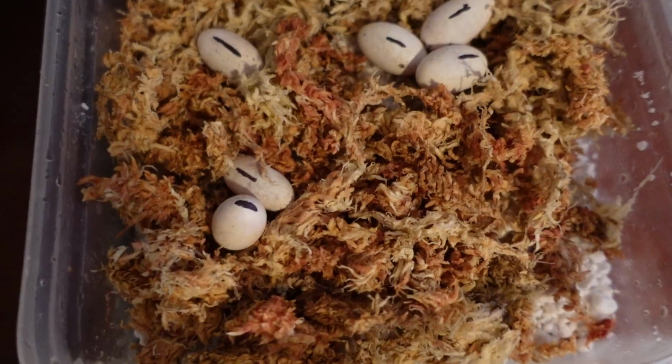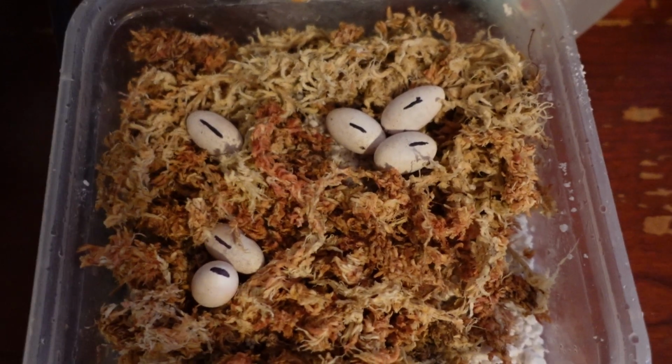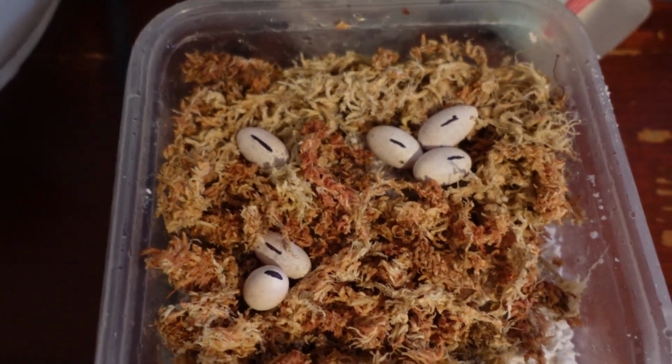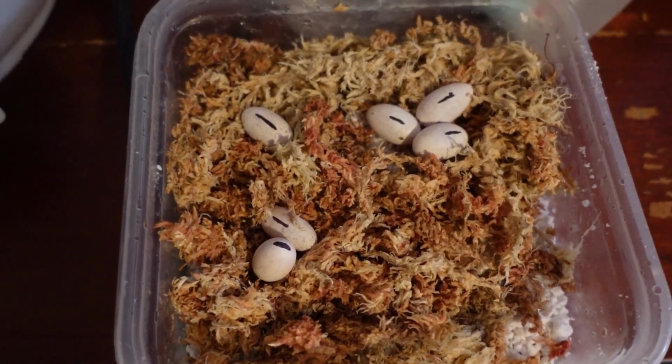It's hydrated almost perfectly. We got new babies on the way though, y'all. I cannot wait. This is amazing. I've been waiting for this for probably about 6 or 7 months. This is beautiful. I'll keep you guys updated on what's going on with these animals, and if I find any more clutches, which I'm pretty sure I will, I'll also film that too.